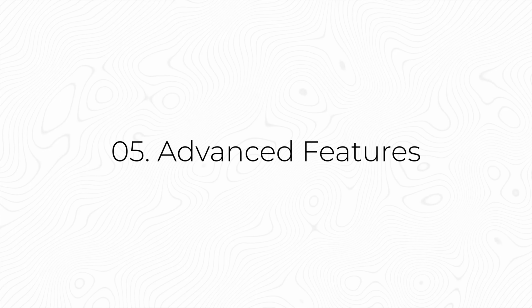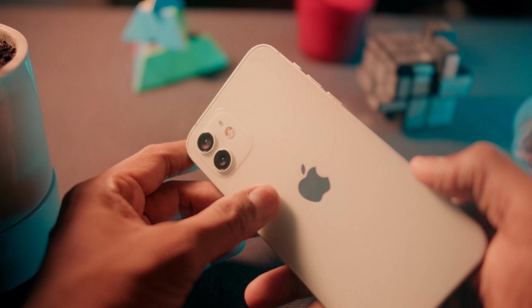Number 5. Advanced features. Modern smartphones come equipped with advanced features like multiple lenses, night mode, portrait mode, and AI enhancements. These features can produce stunning results that rival dedicated cameras in many situations.